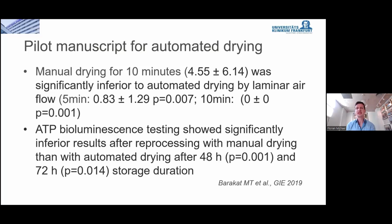And then they did a second test, which was an ATP bioluminescence test. That showed that after 48 hours and after 72 hours of storage, there was a significant difference between the groups of manual drying compared to laminar airflow drying.